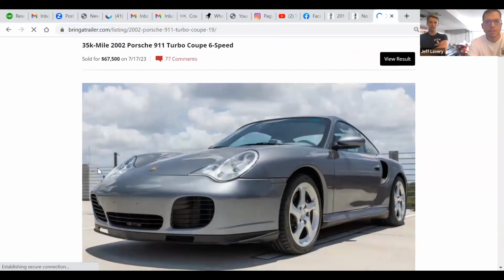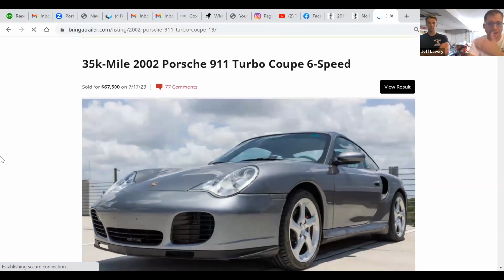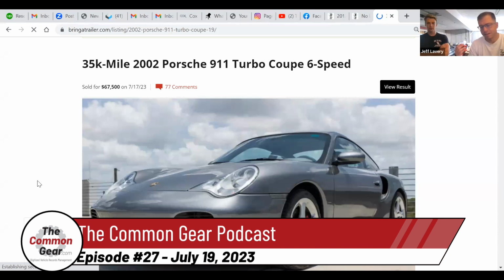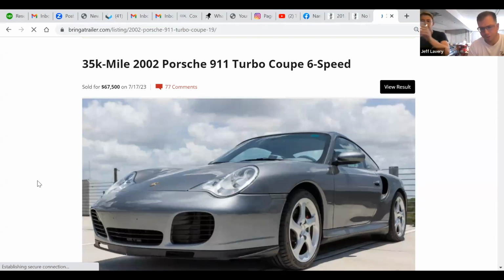2002 911 Turbo, the Mezger engine, which, as a fairly newly minted 996 owner, I've now heard from numerous people that the turbo engines in these have none of the issues of the naturally aspirated car. They don't have the IMS failure, they don't have cylinder wall scoring, whatever it is that goes along with them. They are just overbuilt. They're supposed to be absolutely delightful to drive, and 67.5 for a 35,000 mile example.